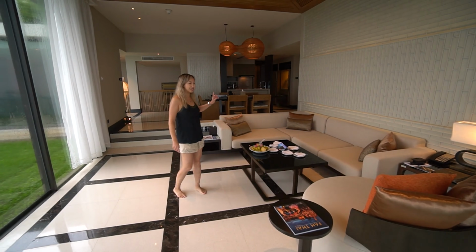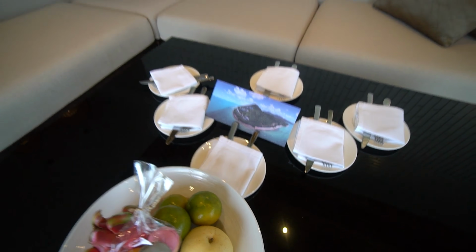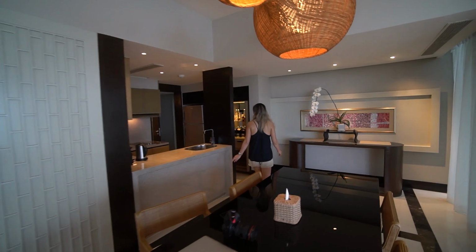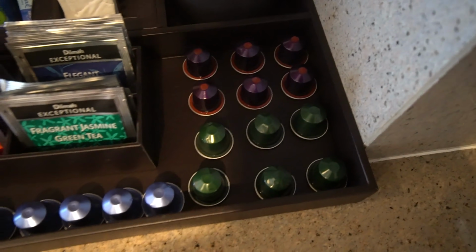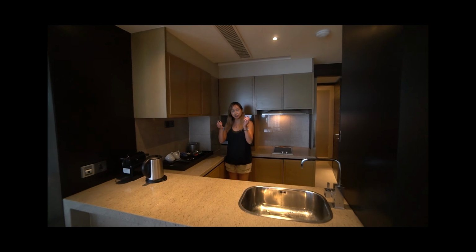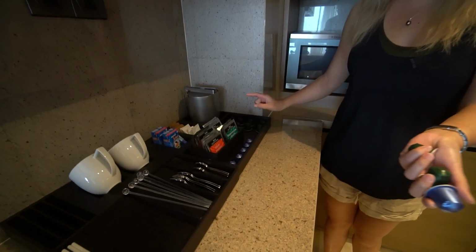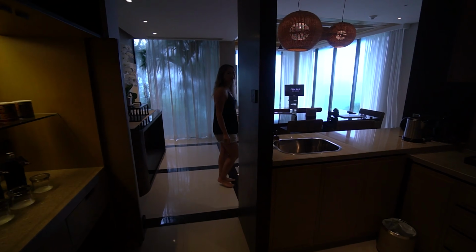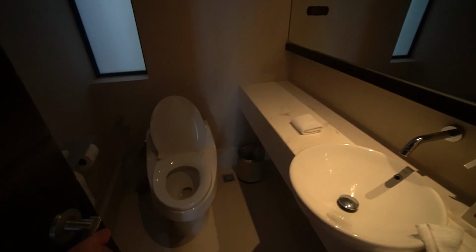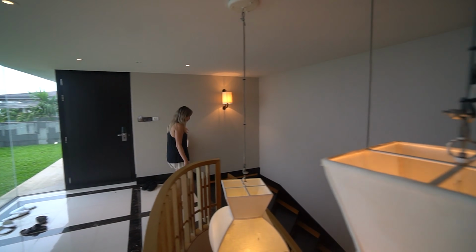I really think this was meant for 6 people just because they did lay out 6 plates. There is a dining area and also a kitchen. Tons of Nespresso pods. This is perfect for anyone who loves coffee. There are definitely more than 4 pods here. Mini bar, guest bathroom, and storage are also back here as well. All right, let's head downstairs.